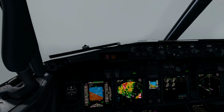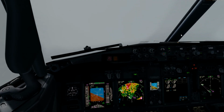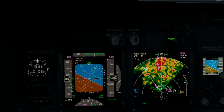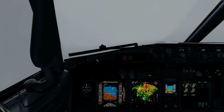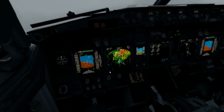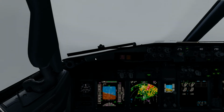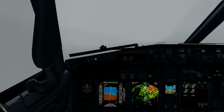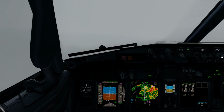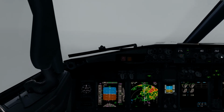There we go. Lufthansa 1182, turn right heading 190. And there's the glide slope. Perfect. 190, Lufthansa 1182. Flaps 10. Left 296, speed 180 and upgrade. 1182, and upgrade, left 296.